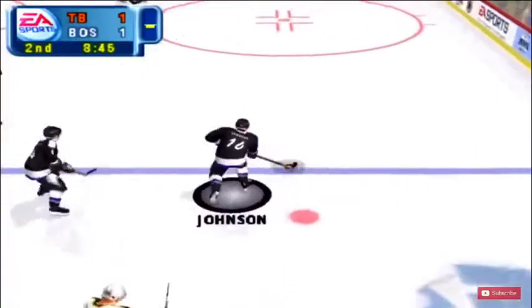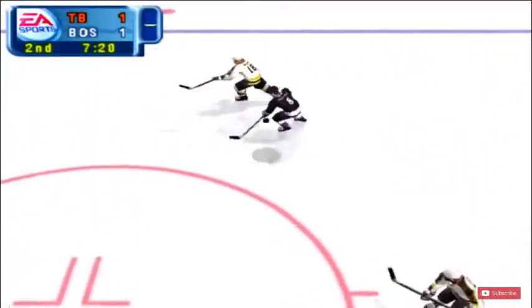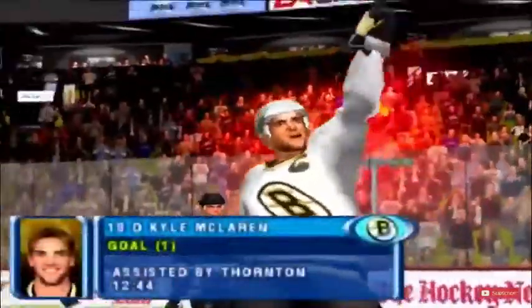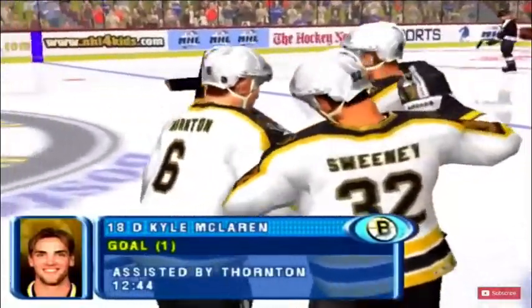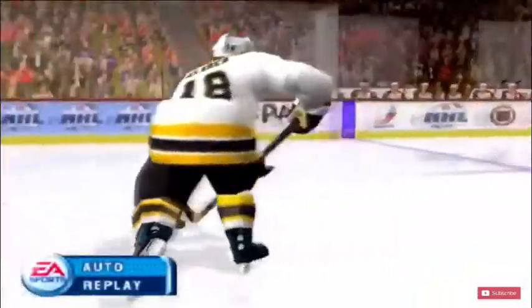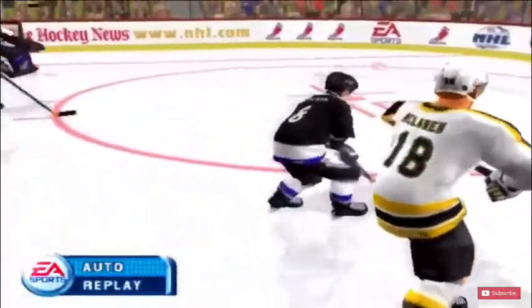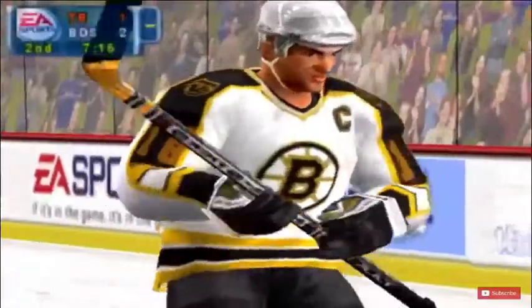The Cavalier wins the... Applied the pressure. The draw is won by Boston. McLean, he scores! Have we got a replay of that ready to go? Well, here's the problem when the centerman doesn't win the draw in your zone. You gotta scramble like crazy to go and get your coverage.